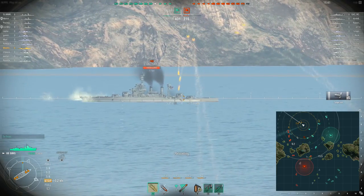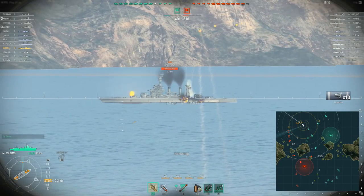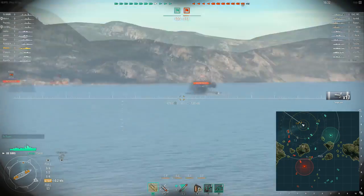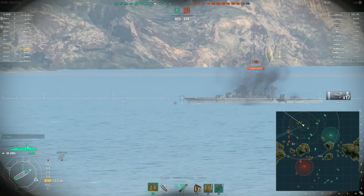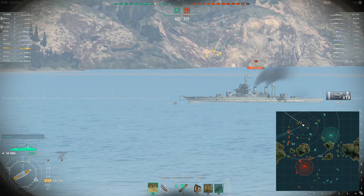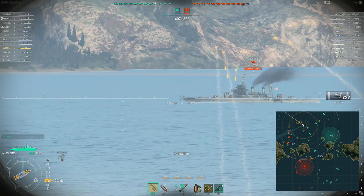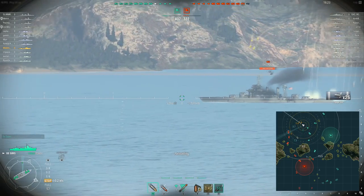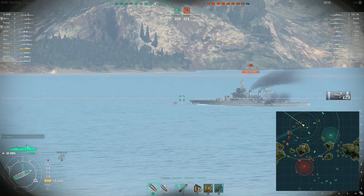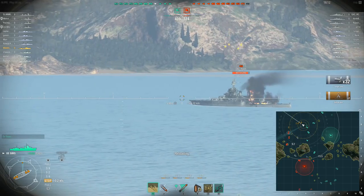Try to get this guy on fire. Excuse me, sir. Would you like to be on fire? Torpedoes from the Hatsuharu. He's going forward now. You can get a really good ribbon count with this sometimes. Just plain silly. Still no fires. Terrible fire chance at 5%. There's one.